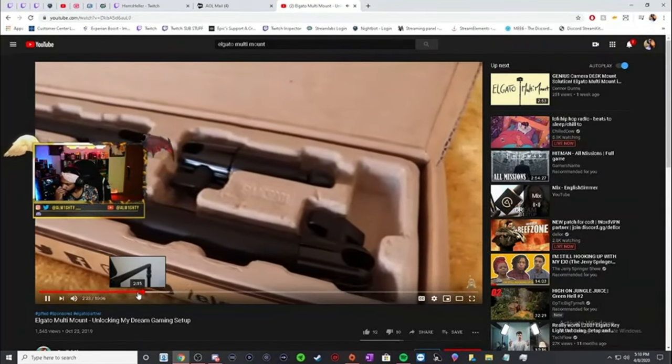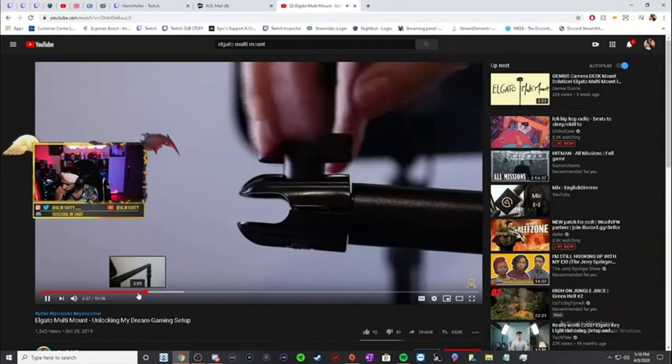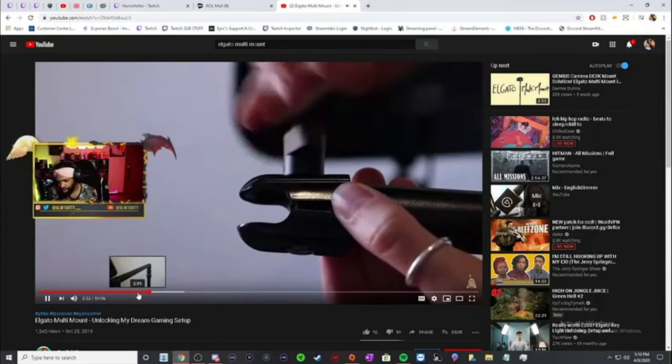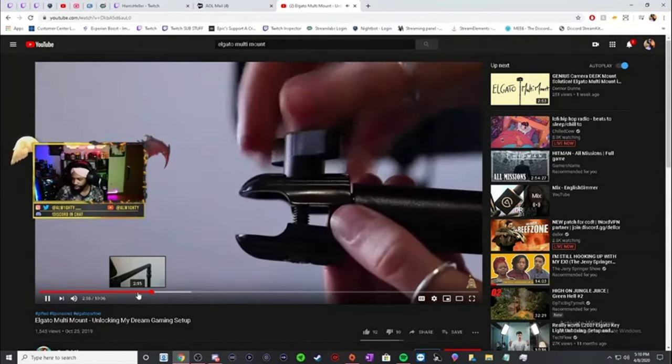I personally don't think I would have bought the multi-mount by itself. These are all actually separate, so you do have to buy them separately. It just sucks that they're all separate. I myself wouldn't have bought the multi-mount by itself.